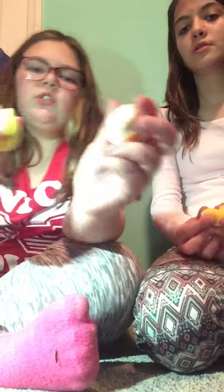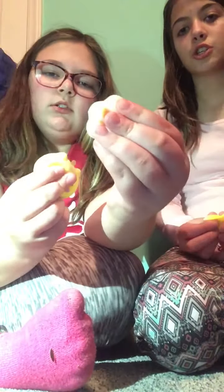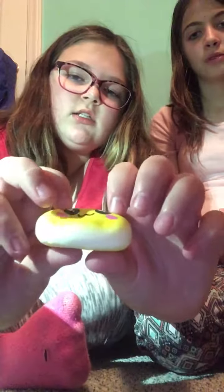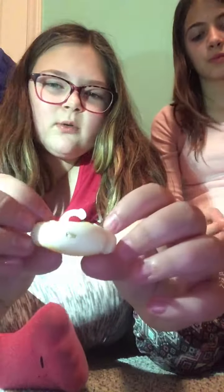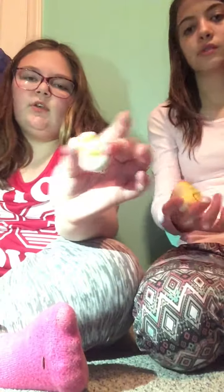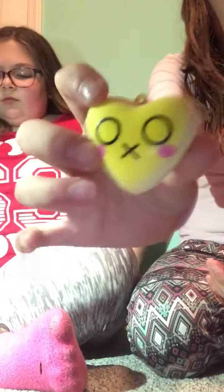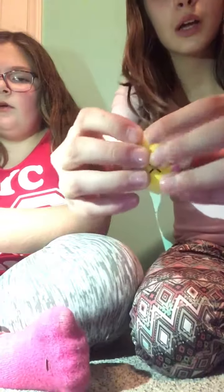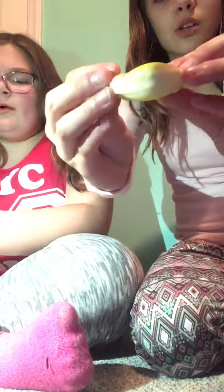All right, I got 2 squishies. All right, show them the first one. All right, so this is a cat squishy. It is super slow rising. And then I got a cat paw. What a coincidence. It's really slow rising too. And I have this. It's a heart with a face on it. I think it's in the middle of slow rising and not slow rising, but I think it's more of a slow rising.